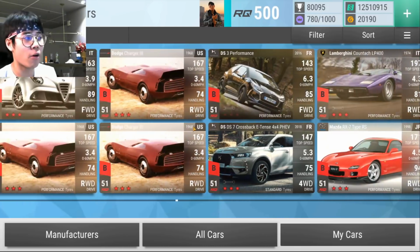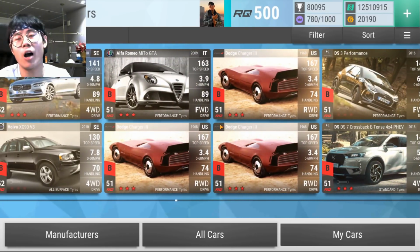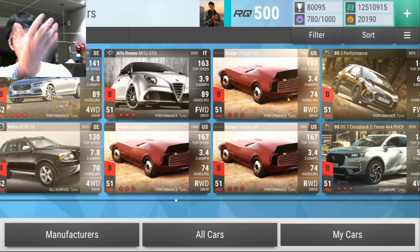Now, don't get me wrong, I don't want you to feel overwhelmed and be like, oh, I don't have a garage this big, that's why I'll never play clubs. Here's the thing, you will be as successful in clubs as I am if you had one of these particular cars that I have in duplicates. So if you had 1 Charger 3, you'd be as successful as I would be with 3 Charger 3s.